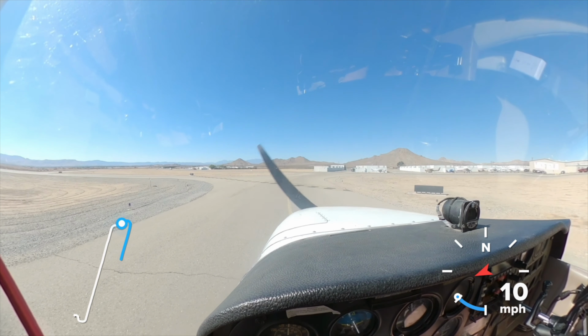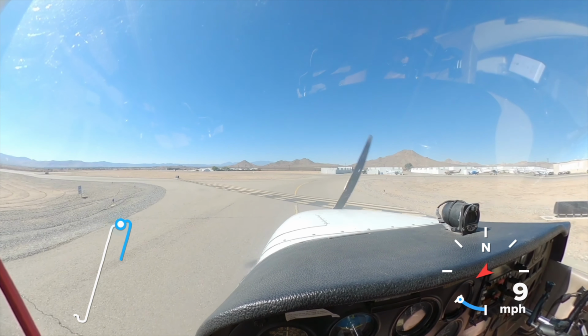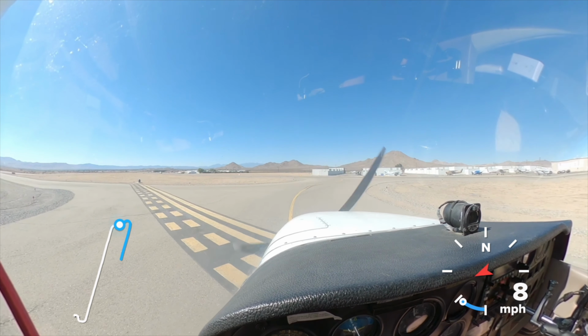Yeah, let's see what this truck's doing up here. I just want to stop right on the other side of this. Your controls. All right, my controls.